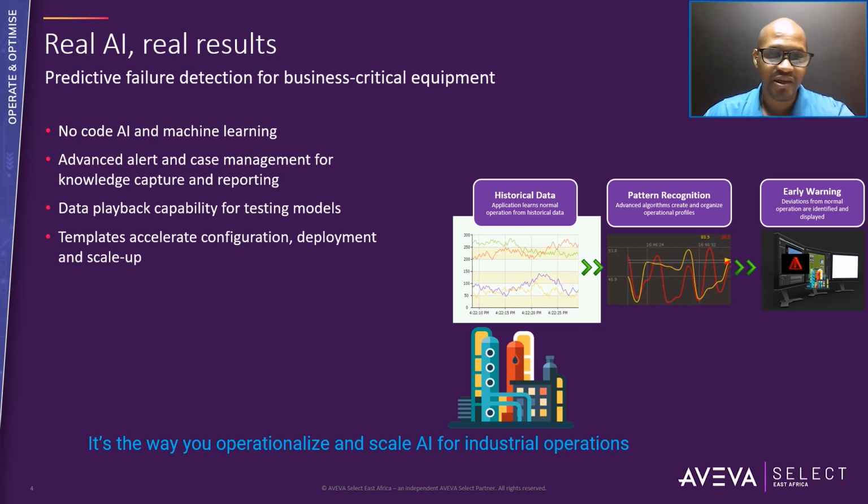So the solution is a no-code AI and machine learning solution for asset and process anomaly detection and diagnosis as well. So you combine the diagnostics and prescriptive actions to accelerate troubleshooting, advanced alerts and case management for knowledge capture and reporting, data playback for testing your models, templates for fast and proven scale-up and configuration.